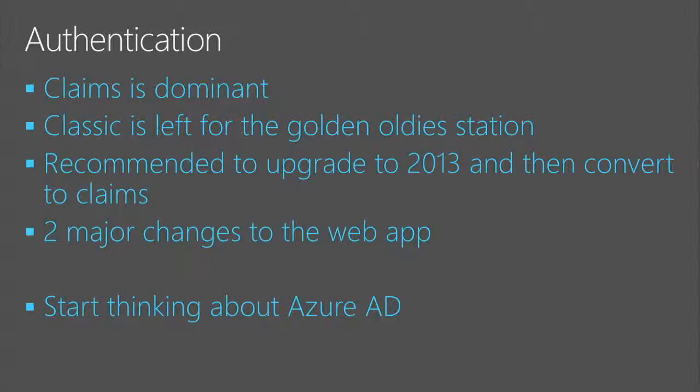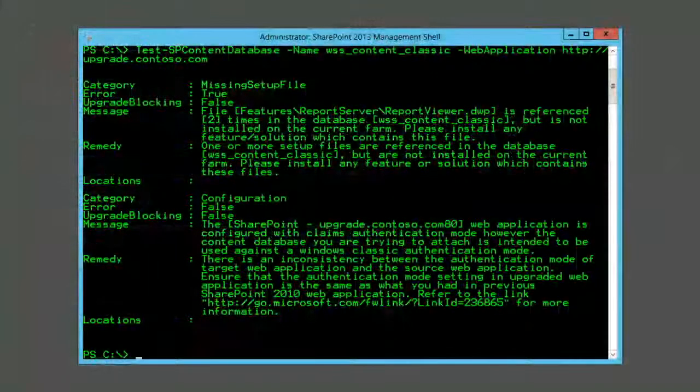And then the next question becomes: I create my web app in classic, I move a couple of databases over that are classic, I convert to claims, everything's good. Everybody can log in and use Office web apps. And then I forget about a database, and it's in classic. If I attach it, I get a nastygram from SharePoint, which is the thing we've got in the next slide. What do I do? Because I've already run Convert-SPWebApplication. You just run it again.